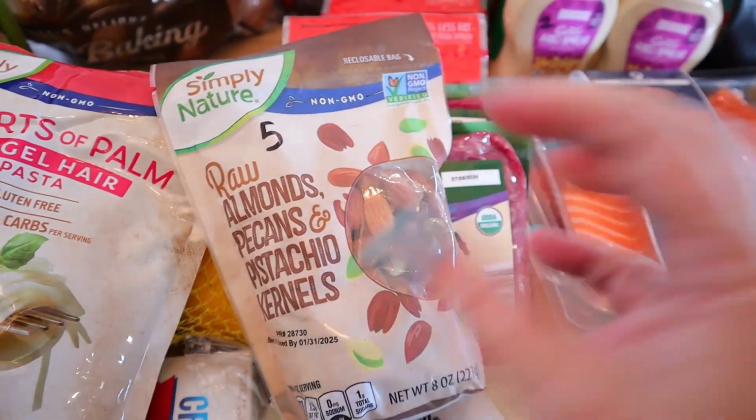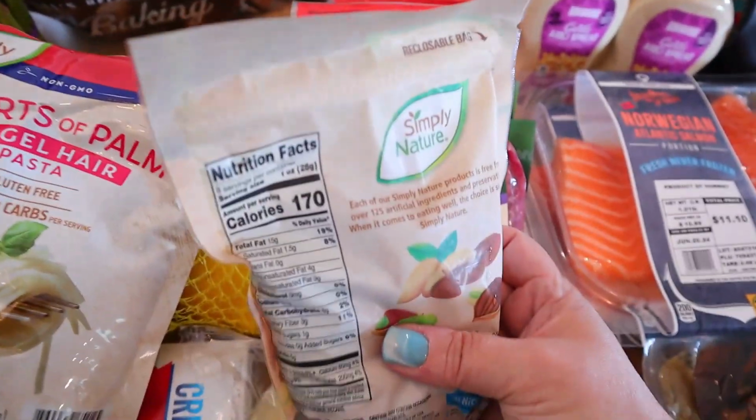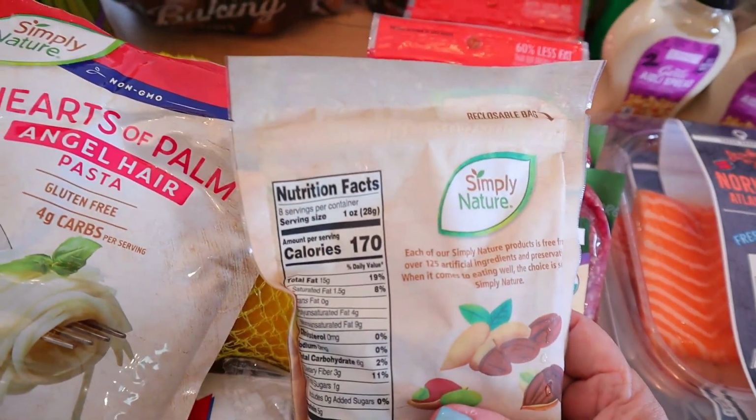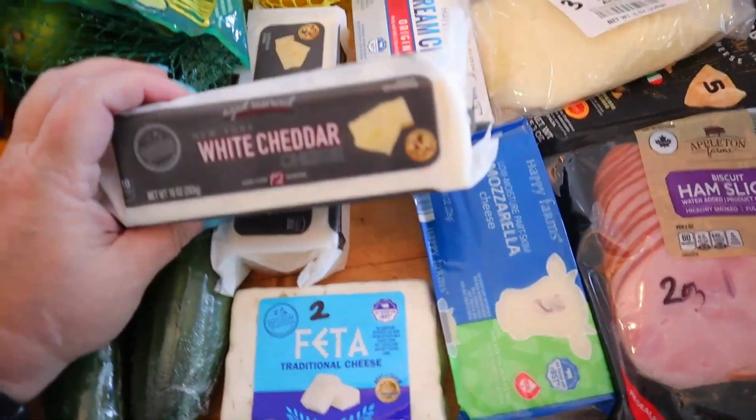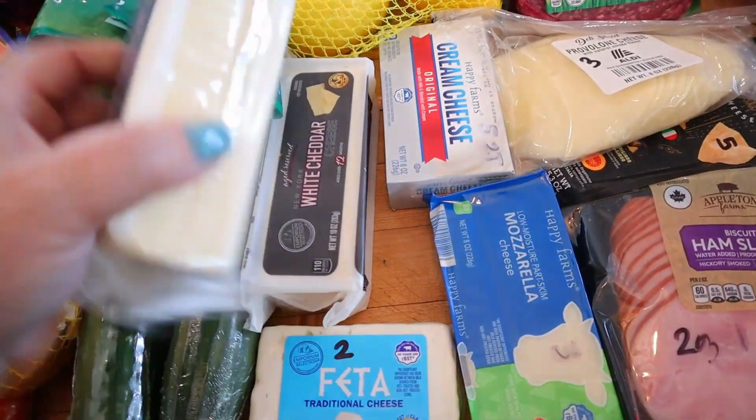Sometimes I'll just toss a few of them in like a smoothie just to give it a little bit of added healthy fats. And then 170 calories for 1 ounce. So moving on to all the cheeses, I got some white cheddar. This is 5 points for 1 ounce and 110 calories.